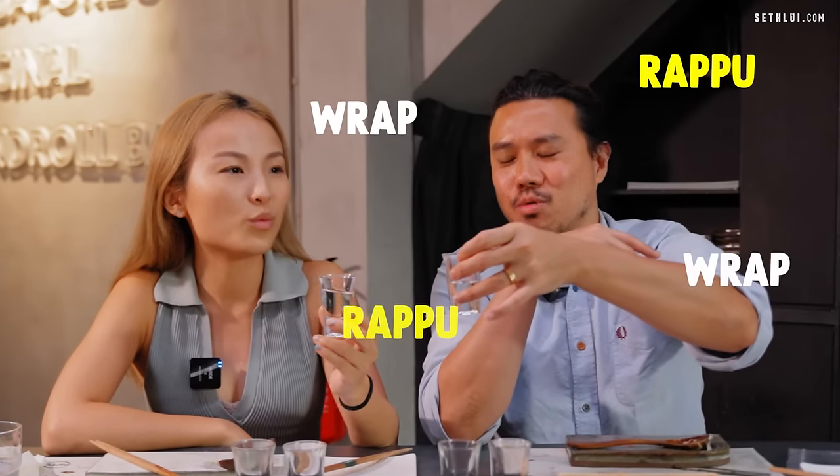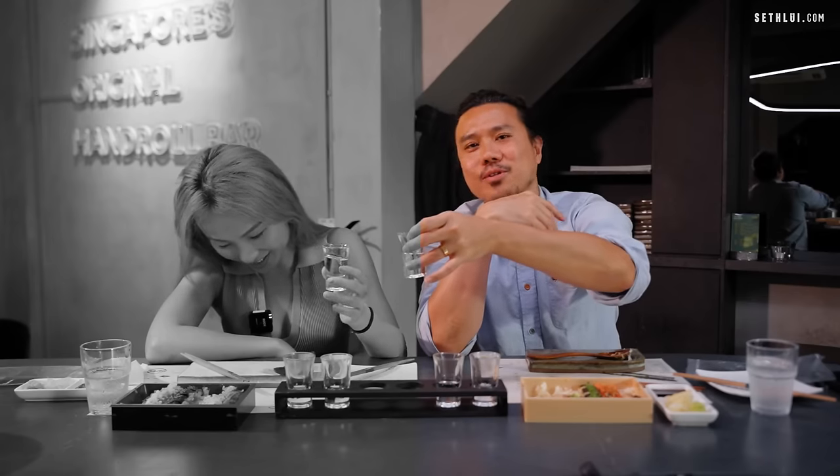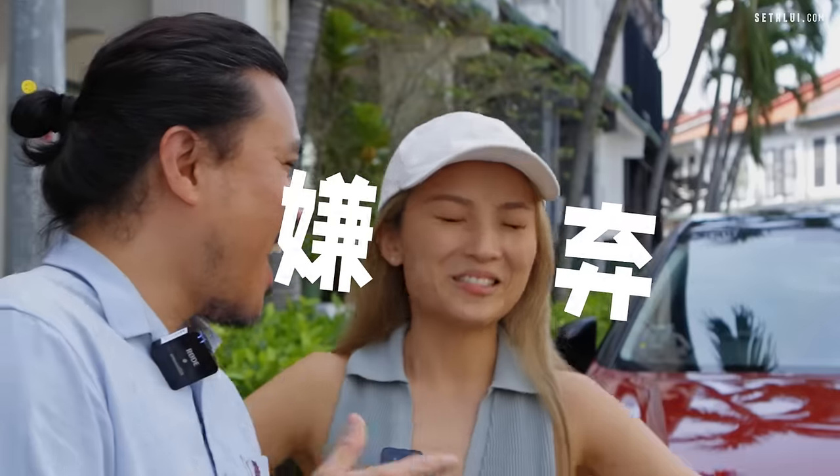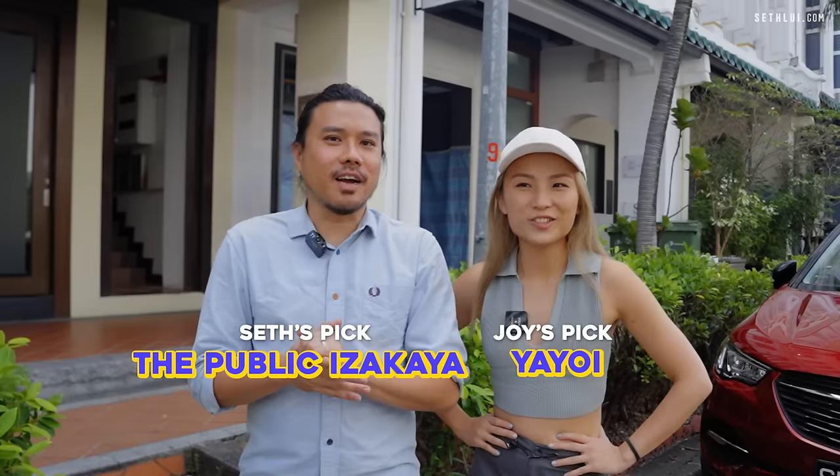This is RAPPU and we're gonna wrap up the RAPPU wrap. We're gonna RAPPU up this episode. So we've come to the end of our Tanjong Pagar Japanese afterwork episode. Okay, which place was the most delicious for you today? One, two, three. Public Izakaya.